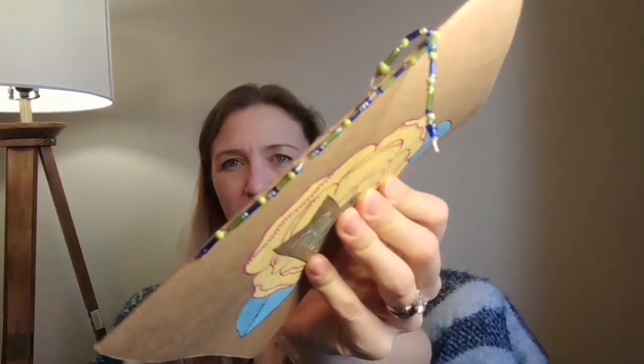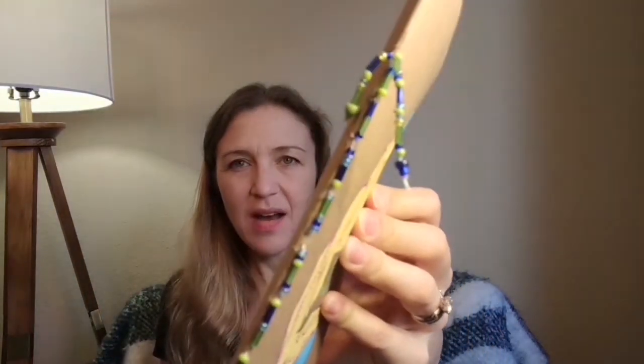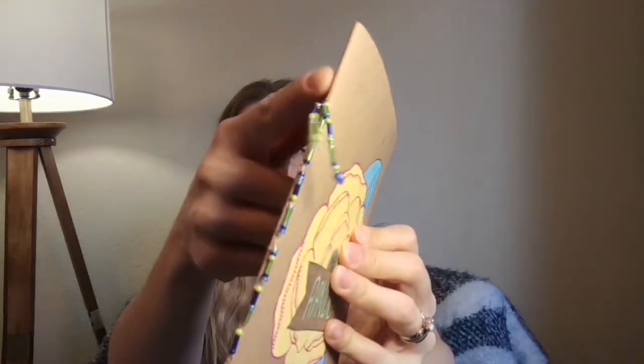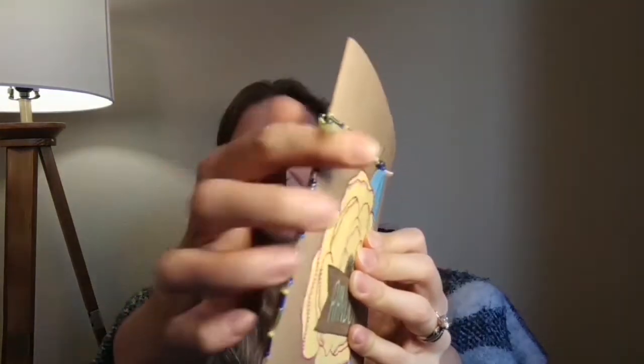And then I decided to be a little bit fancy on my spine. You can see that when I stitched it together, I put these beads on the edge just for something different, and then I got a couple little dangling ones. So I want to dive into this sketchbook with you and share it with you, so let's go do that.